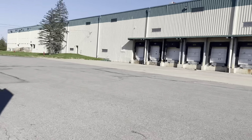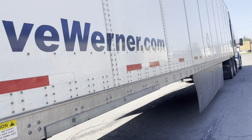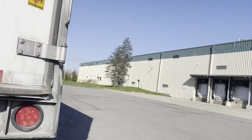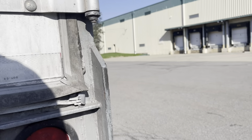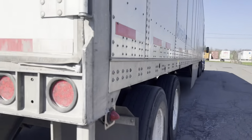I'm not a fan of the Pocono Mountains, because of the hills, but this load was extremely heavy. This load was like 45,000 pounds and going up the hills out here in the Pocono Mountains was crazy, but we made it. We delivered safely.